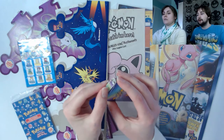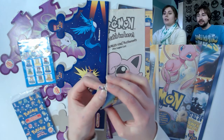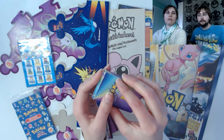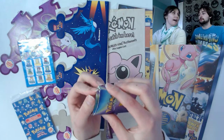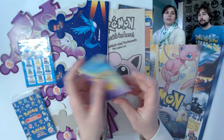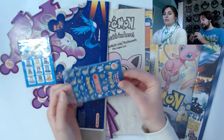No, I think the plushies you had to pay extra for, and if you didn't, you got that. This is what you would get just in a meal, like the other Burger King toys I have, where you would get it in a little plastic bag in your meal. There were crummy toys, and then there were cool toys. You had to pay extra for the cool toys.